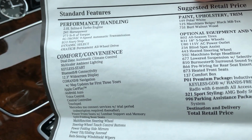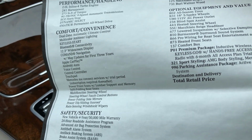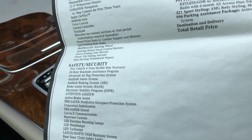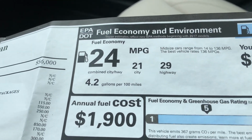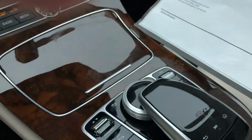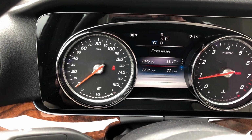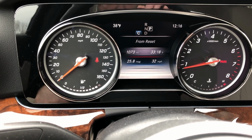It does come with the standard motor, which is the 2-liter 4-cylinder turbo, 241 horsepower, 273 foot-pounds of torque. They do now have a 9-speed automatic in these, which is a really nice transmission, and it definitely helps motivate the car because the horsepower is a little low, but the 9-speed helps a lot. Here are the fuel economy ratings: 24 combined, 21 city, 29 highway. And based on my driving so far, that's been accurate. So over 1,000 miles on this, which I haven't driven all of 1,000, it averaged 25.8.